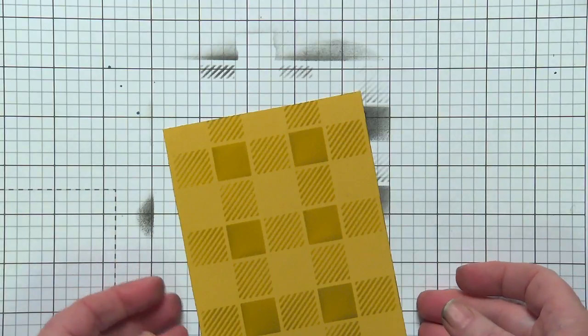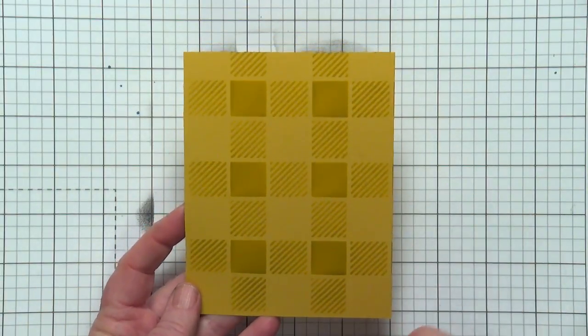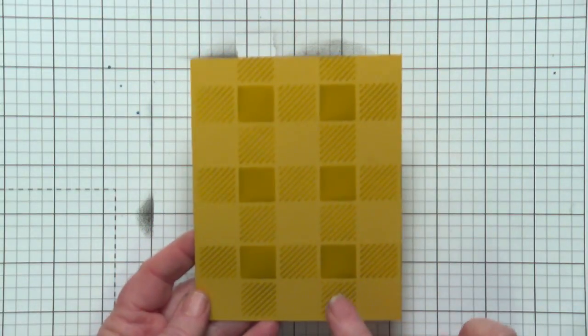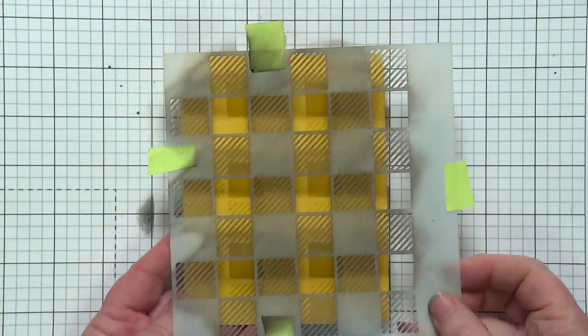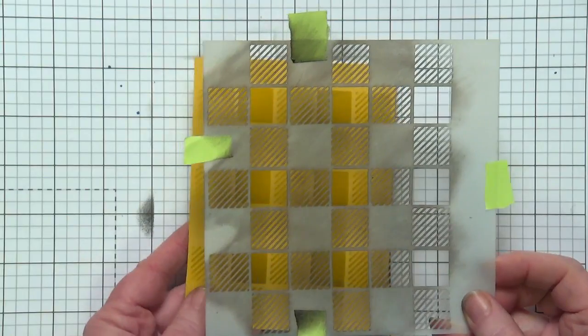And then this one right here is using our Haystack cardstock. Now, I did not use the Haystack ink. I wanted to try something a little different. This is actually Summer Days ink. So again, Haystack cardstock with the Summer Days ink. And then I just laid it over there, and I started stenciling away. So easy, but so many different options.